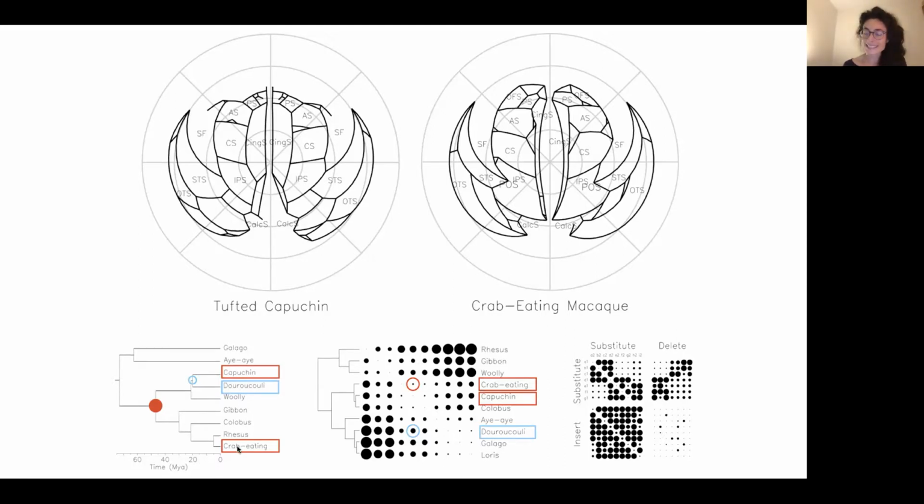However, what we see when we look at the capuchin and the douroucouli, who are very close in the phylogenetic tree, we see in the matrix that actually you need to do many edits to derive the graph of a douroucouli into a capuchin. However, when we look at the crab-eating macaque and the capuchin, who have their common ancestor about 47 million years ago, there's very, very few edits you need to make to derive the graph from a crab-eating macaque into a capuchin.